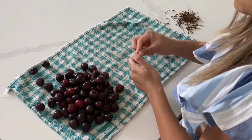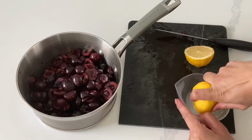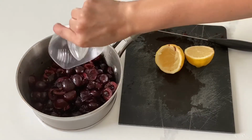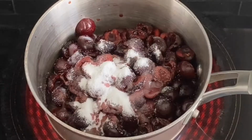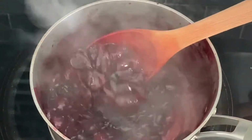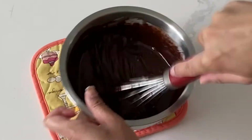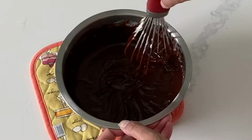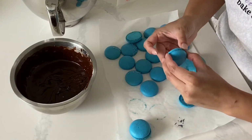Making something like a chocolate ganache, I would suggest you use a higher quality chocolate inside. I also really make it a point to use fresh fruit when I'm making my compote. I try to avoid things like extracts and flavorings, unless it's something really specific like a cotton candy macaron, in which case I would add something a little bit extra to make it even more worth the person's while to purchase and eat those macarons.